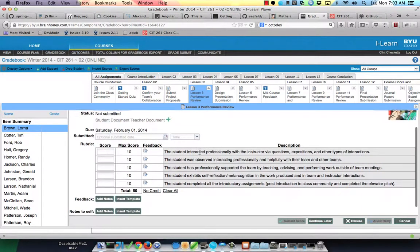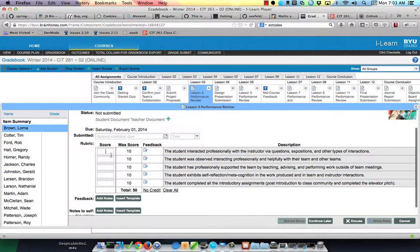Okay, so here's what I'm going to be grading you on: if the student interacted professionally with the instructor via questions, expositions, and other types of interactions. That just means post to the class community and comment back, and I'll grade that based on that. And +1 counts as interaction. I know it's kind of basic, but if I see that you've read my post and +1'd them, then I'm going to take that as, okay, he's interacting, right?